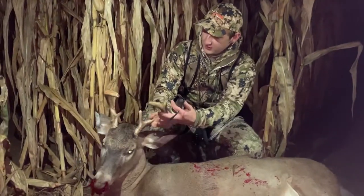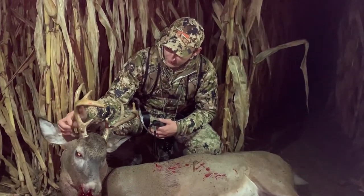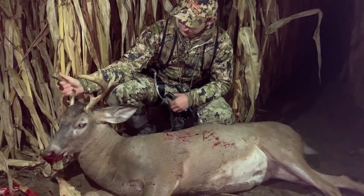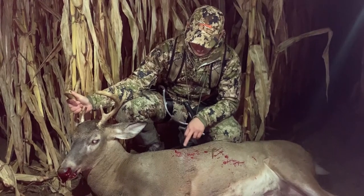Alright guys, so this is my first deer of the year. I thought it was an 8-point when I shot him, but it turns out he's got a little kicker off his base. And you can see he's been rubbing a lot. His antlers are all smooth. But I grunted and rattled this guy in. He came into about 10 yards. I shot and I center punched him.